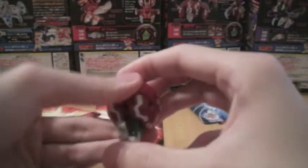Put him up there. Next I'm going to do Hammer Cannon. Flip it down, close it. Flip down the head, flip down these flaps, close that. Push in his cannon. And there you go, ball form.